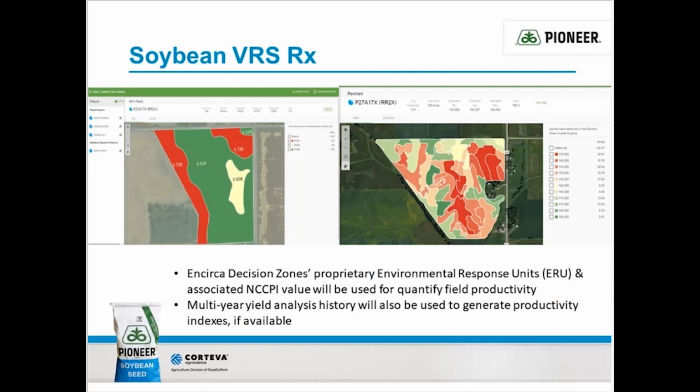Here's a quick example of what you could expect with Encirca Soybean VRS script. I'll give one on the left. This is first without any yield data behind it. I apologize, but the numbers in the background are the relative productivity of that soil type, of that decision zone. You can see as we move into areas of higher productivity, 0.739, the seeding rate goes down. As we move into areas of lower productivity, 0.525, the seeding rate goes up. The same thing is seen on the graph to the right, except this graph has yield data behind it, allowing for a much more granular and precise variable rate seeding script, using not only Encirca decision zones, but also the yield data that you're pulling off your combine.